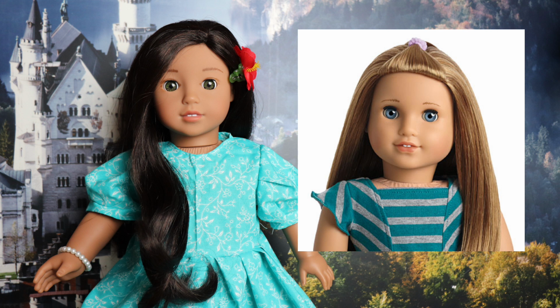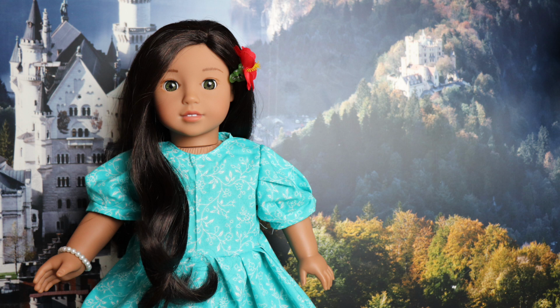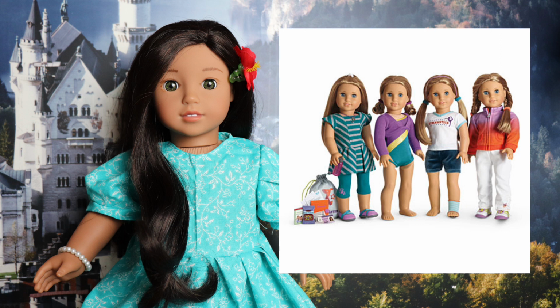And so I really loved McKenna, and I loved her costumes. Yeah, you can call them costumes, right? The gymnastics leotards and stuff. I hope that's the right word. I'm not a gymnast.